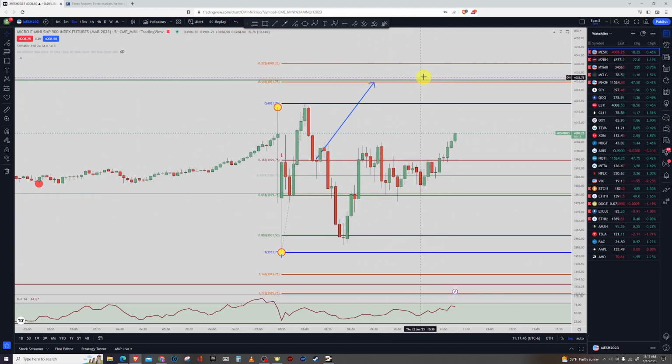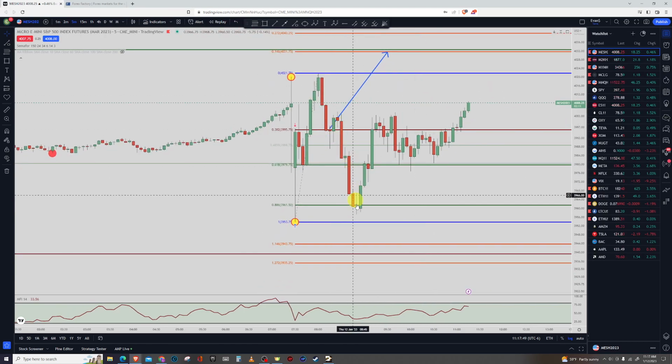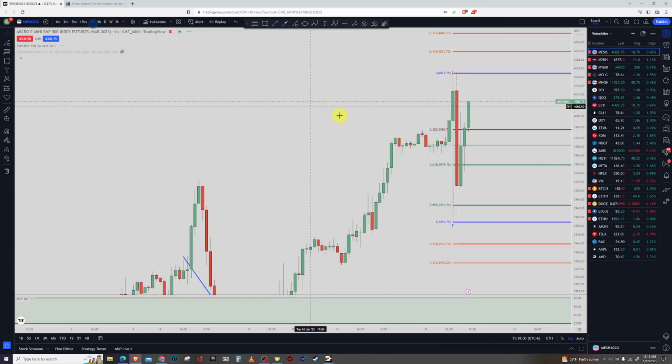If there is going to be continuation for the measured move up to 4031.75, the only way that gets invalidated is if the low that we're using right here goes on and the price takes it out. Then we wouldn't be looking for that target right there. But that's currently for the S&P 500.